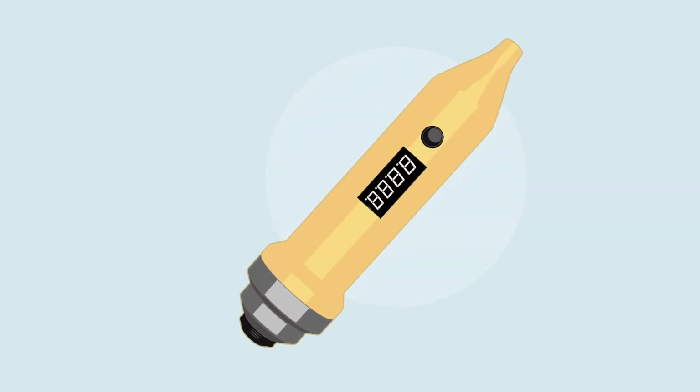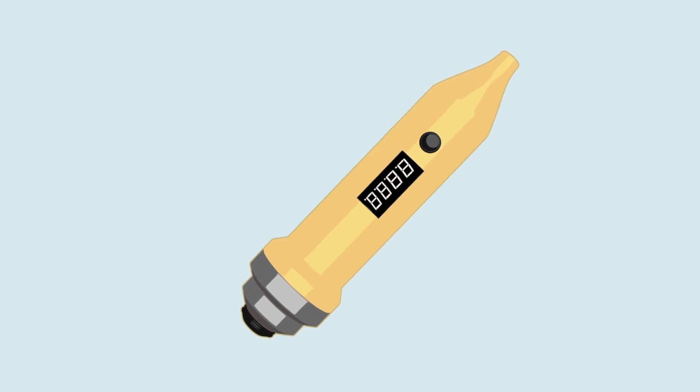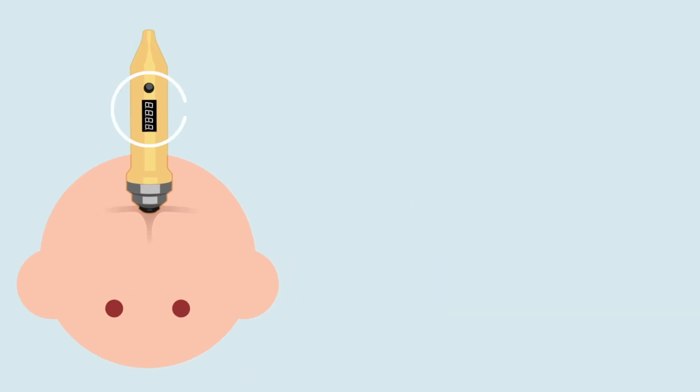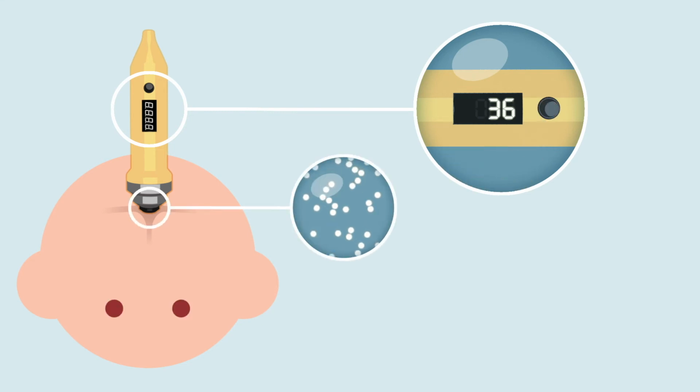So we developed Neosonics, the first medical device to non-invasively screen for infant meningitis. A Neosonics ultrasound device is placed on the fontanelle of the infant, an area of the skull where bones remain unclosed. With the push of a button, the Neosonics device measures the number of white blood cells in the CSF, all without the need for a lumbar puncture.